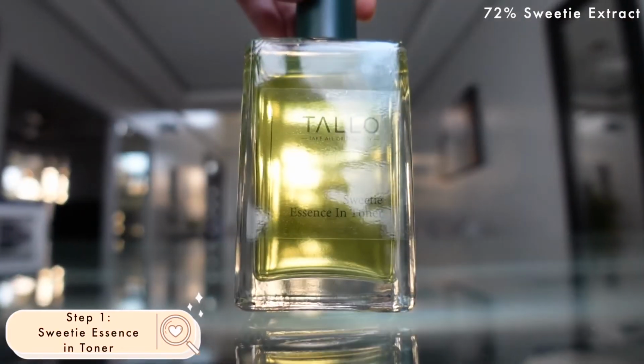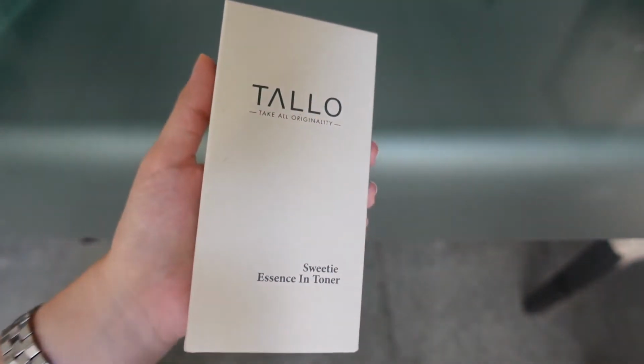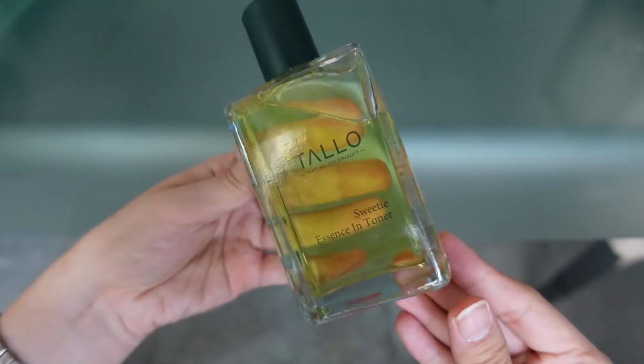Okay, so for our first product, this is the toner. It is called the Sweetie Essence in Toner. This is what you will use after you cleanse your face. It is very hydrating and it does not feel sticky. So stay until the end so that you will know how I apply these products in my updated nighttime skincare routine. This toner contains 72% sweetie extract and it has passed the sensitive skin compatibility test. And I want to let you guys know that when I introduced these products to my skin, I did not experience any breakouts at all, so that is a good thing.